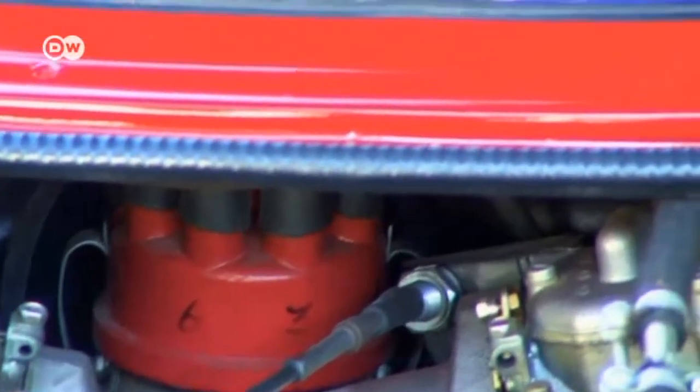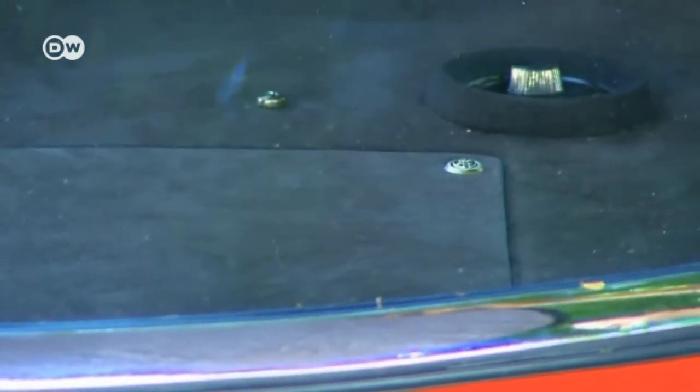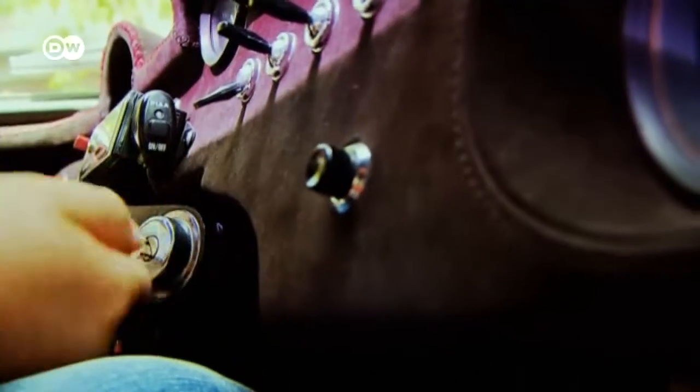The engine is unusually far back. The only access to the distributor cap was via an opening on the dashboard.